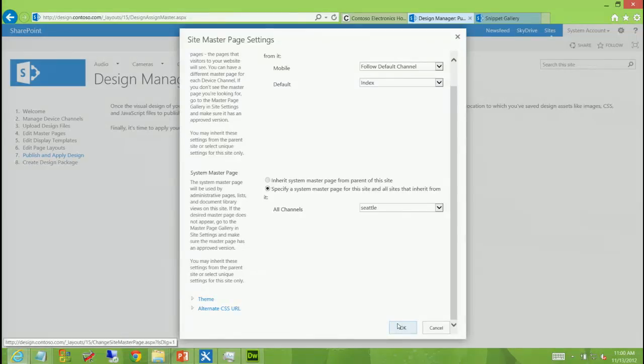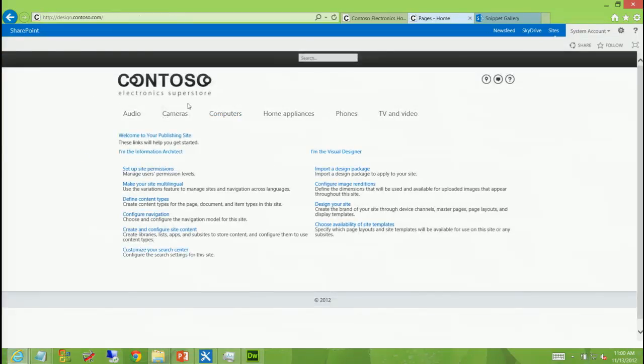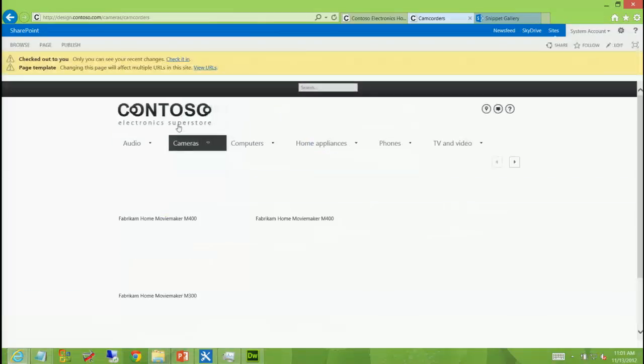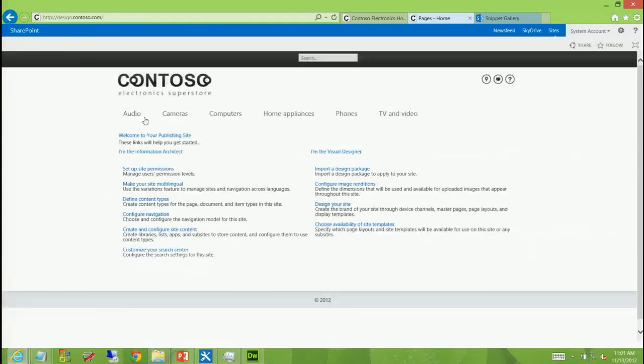And as I do that, if I were to bail out of Design Manager and go back to the home page, site's live, right? I have my master page up. I can click over to any category that I want. The master page is just inherited, right? Navigation's there. Really quick, really easy way to just get your navigation up and running. So we're partway there, and I'm 8 minutes in.